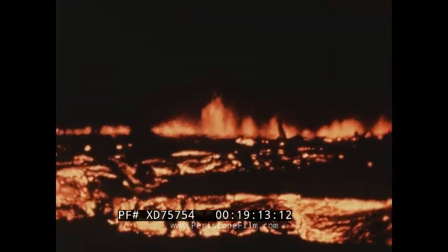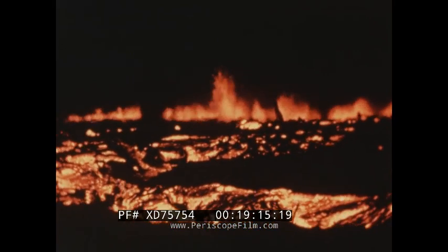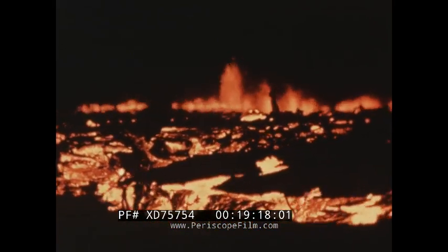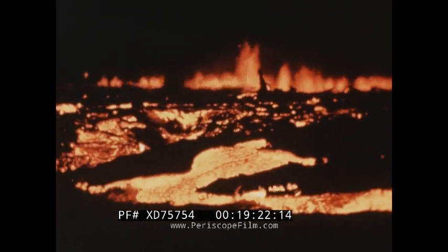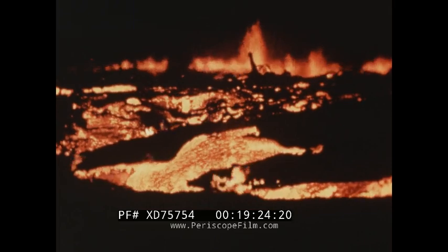A rather fluid lava flow advances rapidly through a sugarcane field north of the village. As the flow moves forward, pieces of the cool crust break and slide down the front to be overridden by the fluid interior.